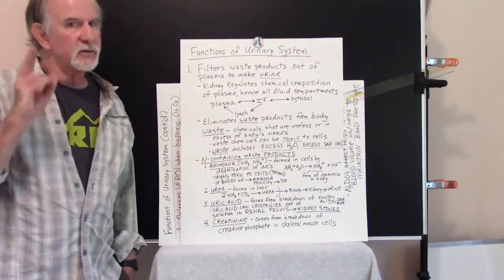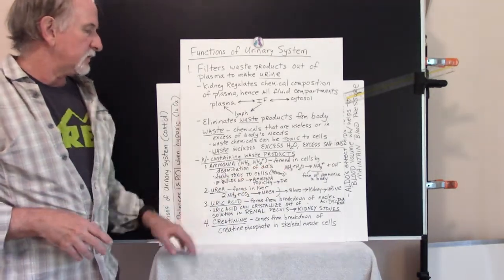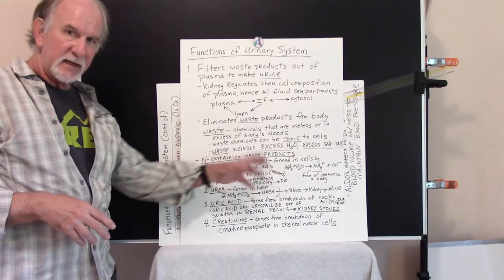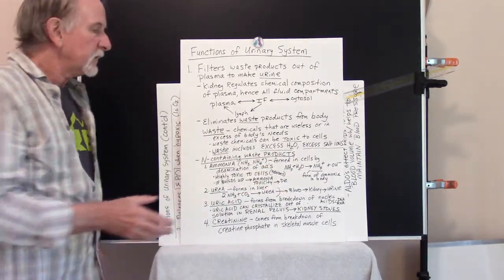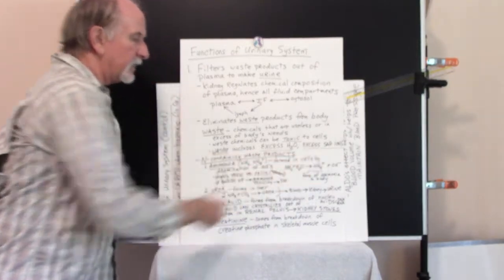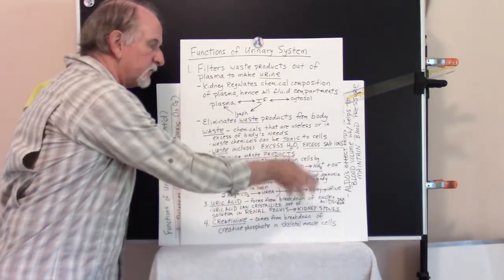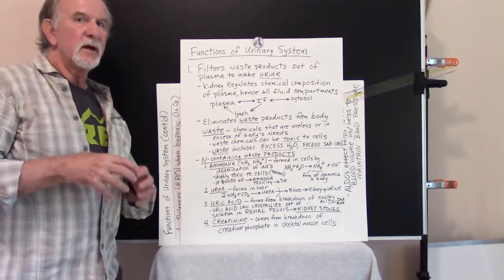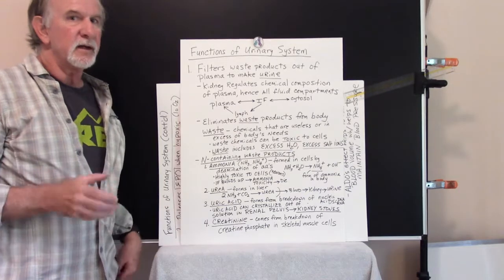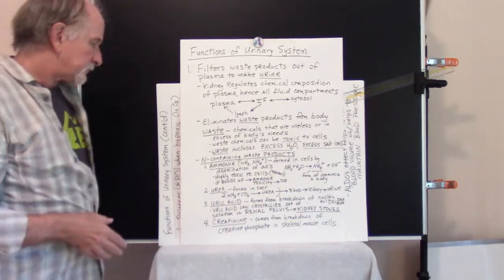Ammonia actually has two forms in the body, because ammonia, as it forms from the deamination of amino acids, will react with water to form ammonium ions. And ammonium ions are a form of ammonia in the body. So whenever you see an ammonium ion, just know that it is a form of ammonia.